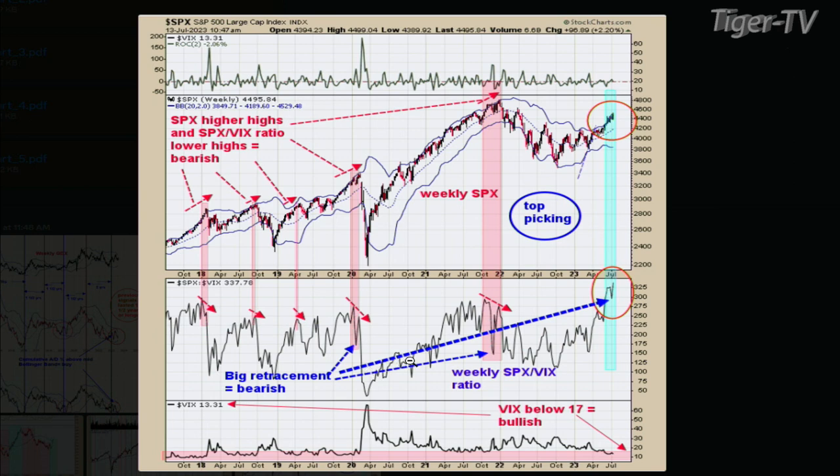If you look back in history, every time that thing was where it is right now, the market in general just stayed higher, until right at the end, when the VIX starts going up and that ratio starts going down. Last week we had a little minor consolidation, and the SPX VIX ratio did turn down, which I noted on our last discussion. I thought, well, this could be it. Well, it turns out the market went to new highs, and that ratio also went to new highs. So I'm thinking, well, that wasn't it.